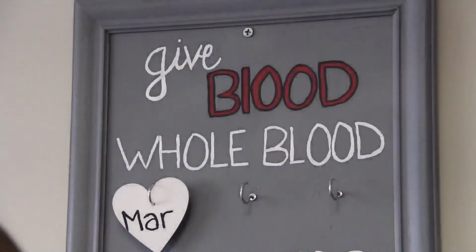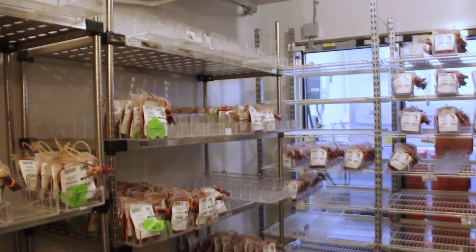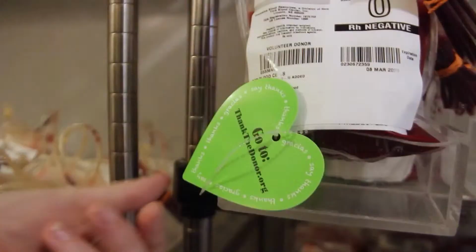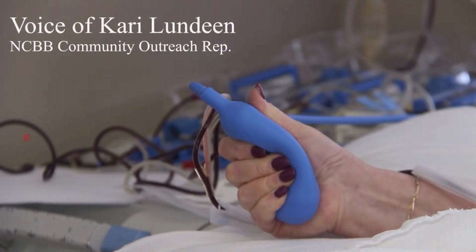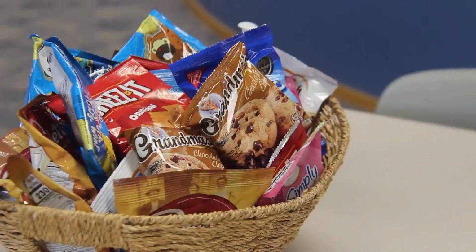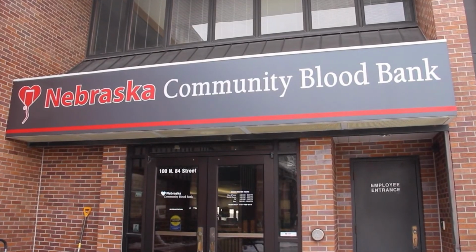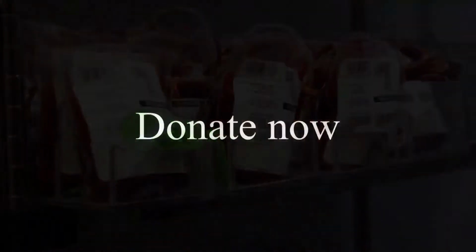The need for blood never stops. And at the Nebraska Community Blood Bank, your blood could help save lives. Right now, only 7% of the population donates blood. But imagine if there were more. We're sitting at below a 7-day level of supply of all blood types across the board. So every blood type is important, and we need all donors of all types to come in and donate now. At the Nebraska Community Blood Bank, they believe that all types make a strong blood supply.